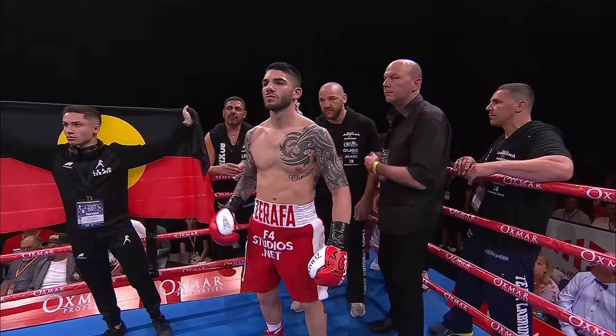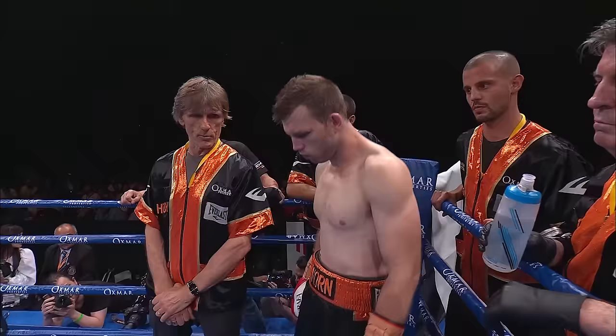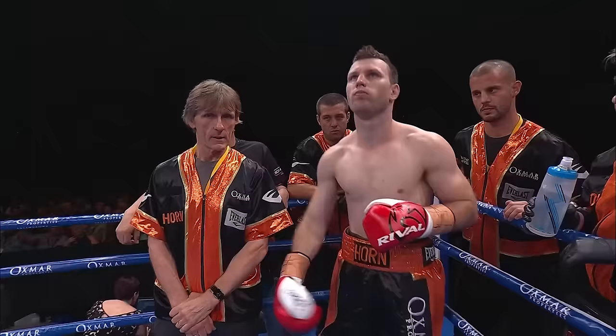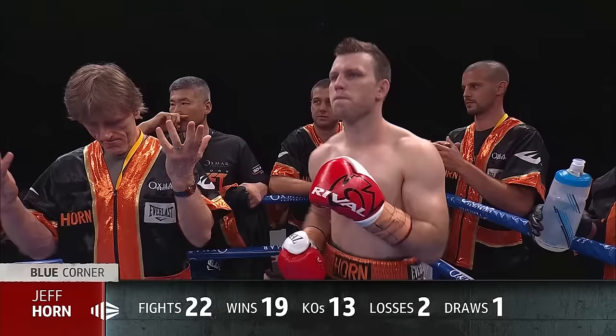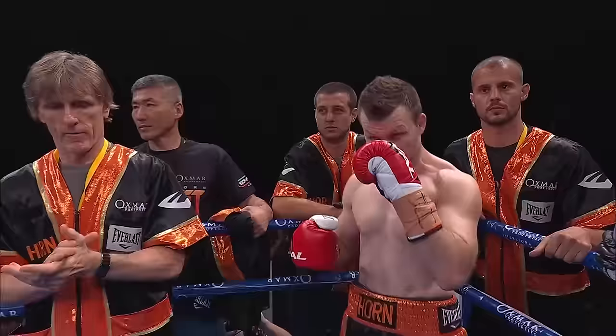Introducing first, fighting out of the blue corner. He enters the ring wearing black trunks with orange trim. He weighed in at a stealth 72.2 kgs. He hails from Brisbane, Queensland, Australia. He is trained by renowned Australian trainer and coach, Glenn Rushton. He has 22 professional fights with 19 wins, 2 losses, 1 draw, with 13 big wins coming by way of KO. He is the former WBO welterweight champion of the world.